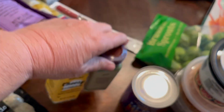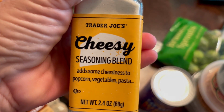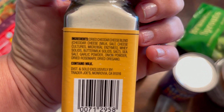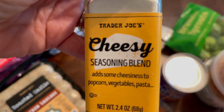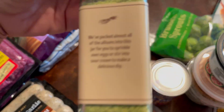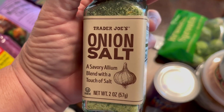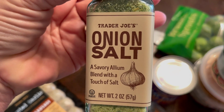I got a couple of new spices. I got this cheesy seasoning blend. I've never seen this at Trader Joe's before. It says you could use it on vegetables, popcorn, pasta, so I'm trying that. And then I also got an onion salt, which I use on a lot of different items. It's one of my favorite spices that Trader Joe's has.